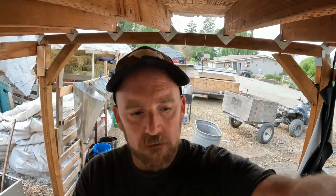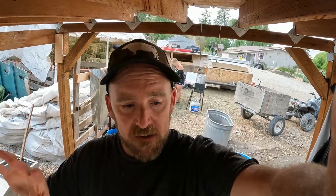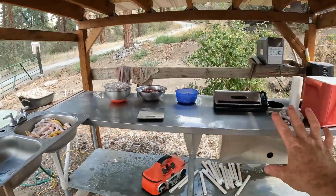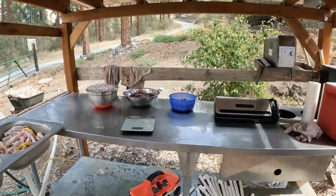So we used to do this entire process in the house, including bagging the chickens. And it just became too much work. And not only that, all the water that you're washing all the innards with and washing the chickens, doing your quality control, all went into the septic. So just more water in the septic, more junk in the septic. So we built this outdoor butcher station, and we do everything out here.